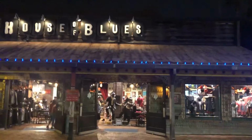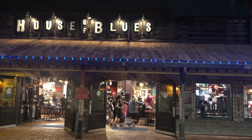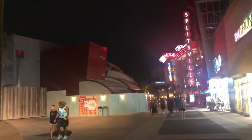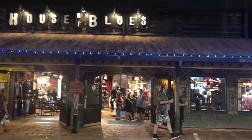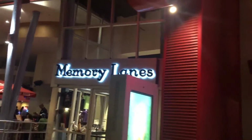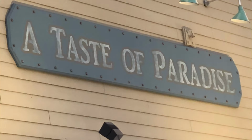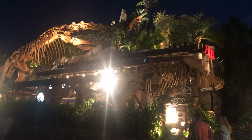Now, Disney Springs was formerly known as the popular Downtown Disney. And down there is the Splitsville Luxury Lounge, which used to be Virgin Megastore. So anyway, here is House of Blues. So then we're now by Splitsville Luxury Lounge, and this used to be known as Virgin Megastore, which was a worldwide music chain. As you know, Virgin Megastores in the UK became Zavvi, then Head, except this one just remains as Virgin. Then it closed to become the Princess Diana Experience. Then later it became Ride Makers and is now a bowling alley called Splitsville Luxury Lanes. So there is the Taste of Paradise and T-Rex.